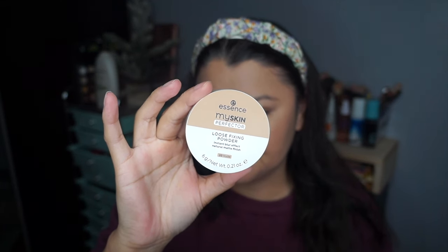The next thing I have here is the Essence My Skin Perfector Loose Fixing Powder. This is the Instant Blur Effect Natural Matte Finish. I have my shade in 20 nude. I am keeping this one. I felt like it was a tad deep for me. I probably should have gone with 10. Essence doesn't have the best shade ranges. If I would have just went with the shade lighter, it would have been good. But I do like this whenever I feel I need to deepen up my skin tone just a bit because maybe the foundation was a tad too light for me.